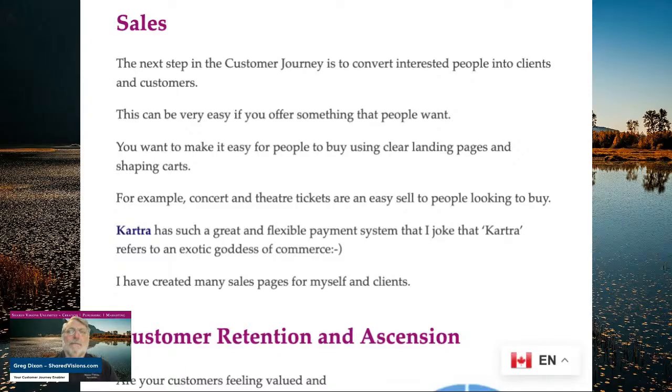So I've been using Kartra for a long time to help clients create landing pages so people can sign up for things. Sometimes it's sending people to Ticketmaster or someplace to buy concert tickets. Whatever it is, the whole mission is to make it as friction free and easy for people to buy something. So that often involves different payment options: PayPal, Stripe, credit card, and in Canada sometimes e-transfers. Whatever it is, make it easy for people to pay.